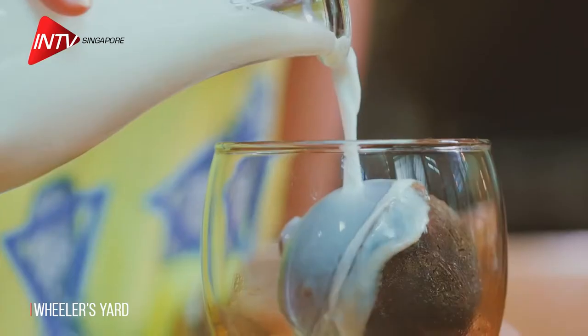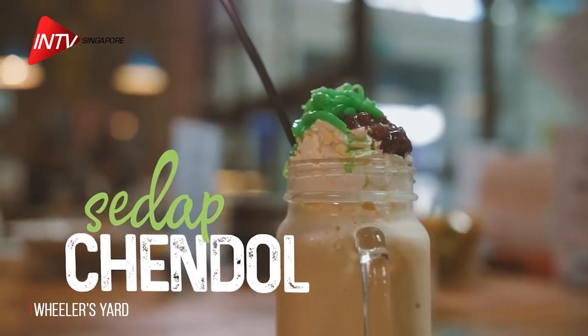Nice coffee flavor, and you see the color change as you drink it. Really fun stuff. Here's the boozy sit-up chendol milkshake, that kick of rum at the end.